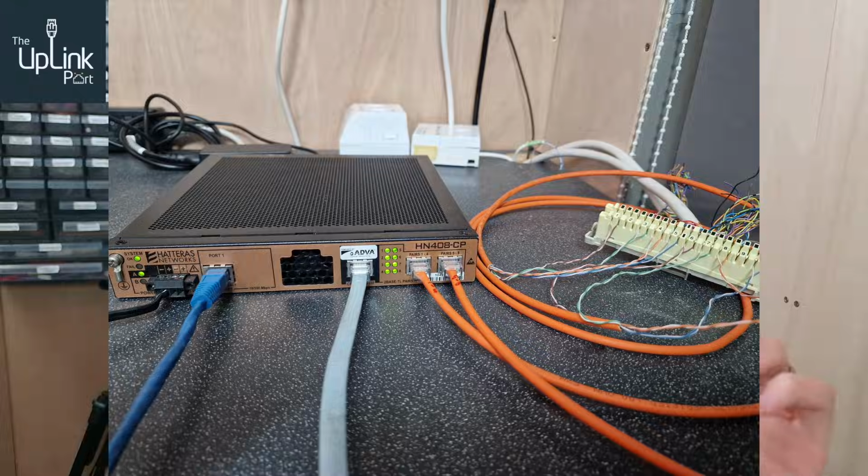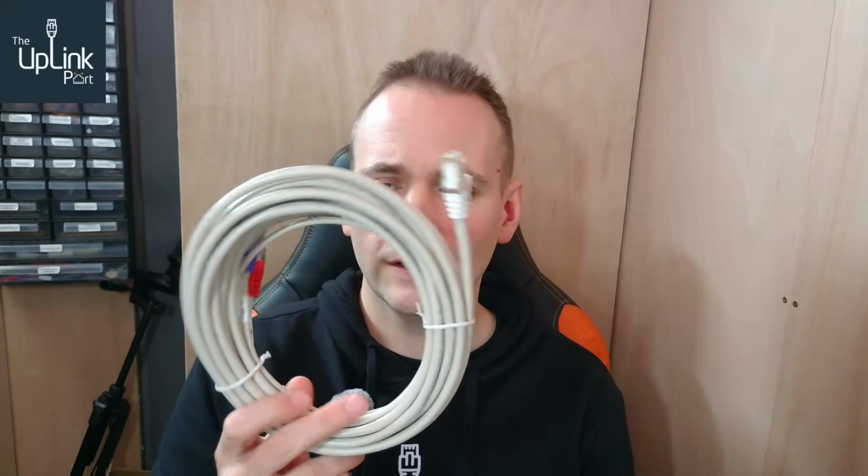Right, all 8 cables are made. I'll throw a picture up on screen now as to how that looks, because we are going straight into the IDC punchdown block. And I've just made the 4 pair cables up, which are identical to the one that actually came with it. Unfortunately, I only have 1 of these. This would have come with 2.